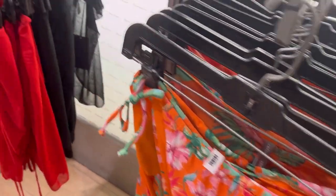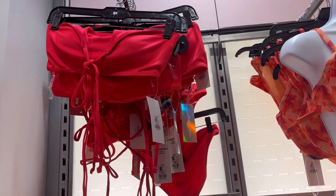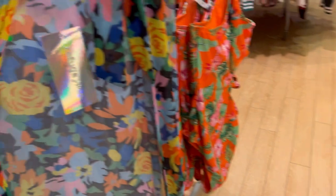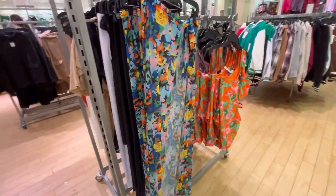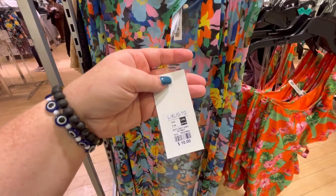These are $15. Now this is going to be the full length cover up rather than the skirt, but just lots of cute tops. They had some that tie around the neck. They had some with straps. It's a beautiful red skirt. Oh, this right here is a beauty. It's just a gorgeous long skirt. My camera kept zooming in for some reason, for $10.